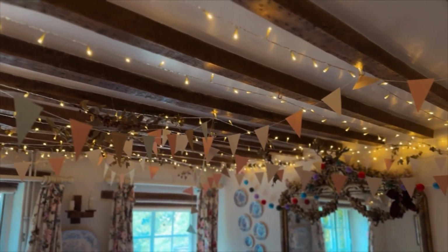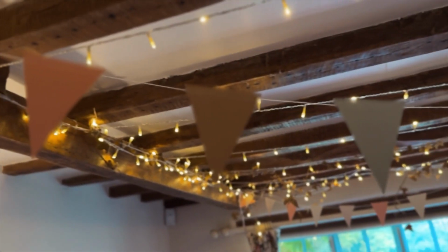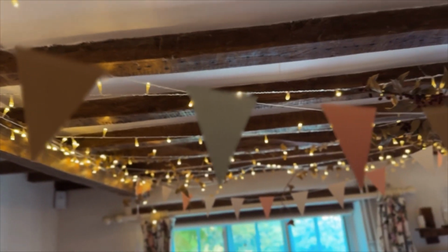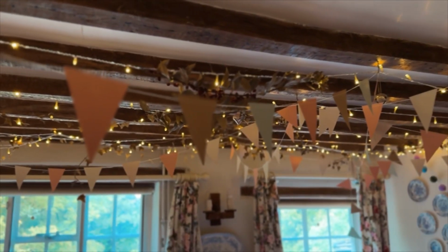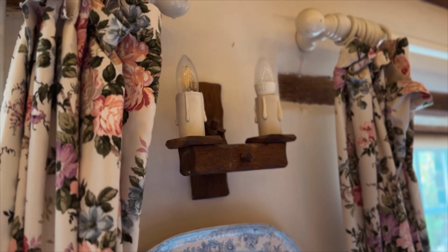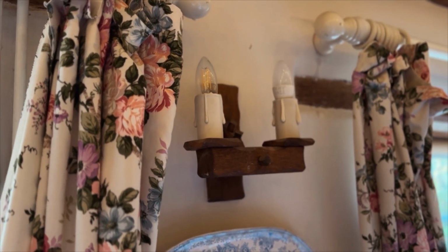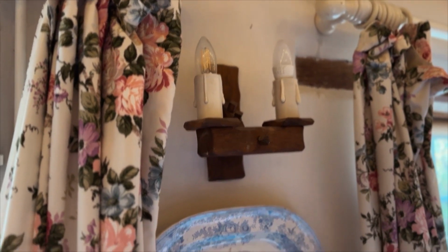Now, what does have to come down is the bunting. The bunting was put up in the summer, as we had a few birthdays around that time, but that can definitely come down now. There are lots of these light fittings all over the cottage, and I'm yet to find tiny lampshades that I love.